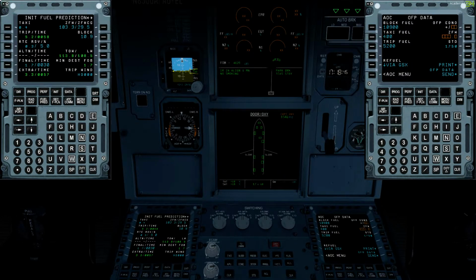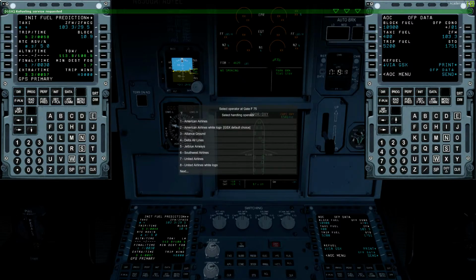Via GSX. I had a friend tell me to put a 1 in this section. Not quite sure what it means, but I've always put a 1 there. And back to our predicted 103.30 fuel weight. Got about 11 minutes before she starts loading. But we're going to send off this fuel data, and that should get the fuel truck going.